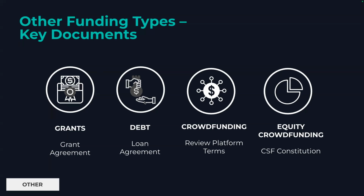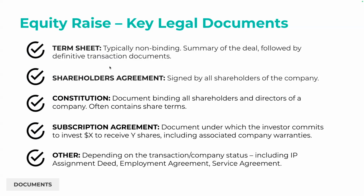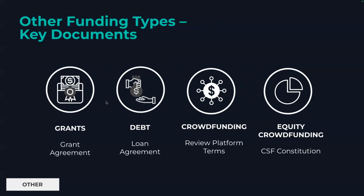If you raise on crowdfunding, always check the platform terms to make sure that you're following the guidelines and the rewards that you offer. And if you do the equity crowdfunding, the documentation's a little different. And again, best to speak to the platforms to get more information on that. But typically, when you do an equity raise on an equity crowdfunding platform, you actually don't have a shareholders agreement. You have a very sophisticated constitution, just because it's simpler to get signatures from a ton. It's very difficult to get a ton of signatures from people on a shareholders agreement. So we often just build it into a single, more sophisticated constitution. So that's the main difference in documentation with the equity crowdfunding.